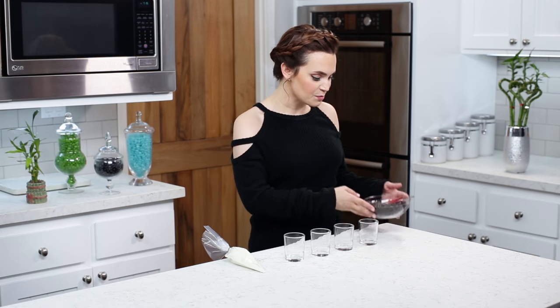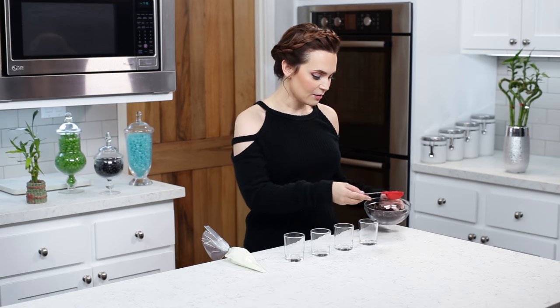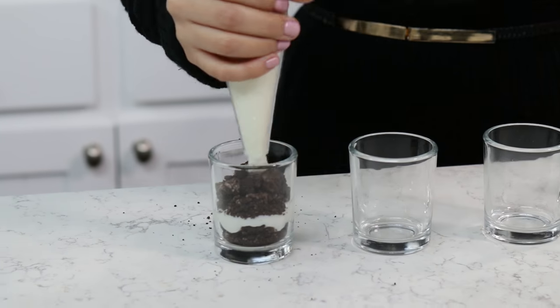And then over here in this bowl, I've just crushed up some Oreos. You can throw them in a blender. They're all crushed up. I left the filling in there, and we're just gonna start stacking. It's gonna go Oreos, pudding, Oreos, pudding. We're gonna layer it.